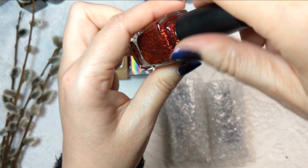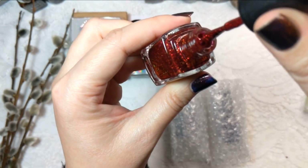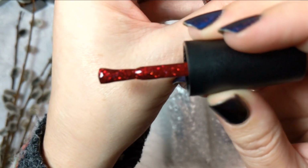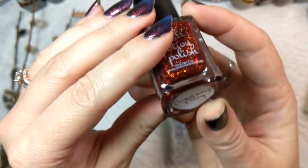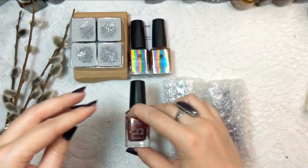And the swatches of this looked really, really beautiful. So I thought it was worth a shot. I would definitely give it a try. And again, the swatches of this were really, really beautiful. And look at that. That's almost like a ruby. Very, very beautiful. So that one again was Cranberry Fizz.